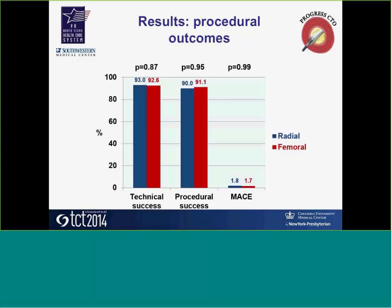More importantly, the MACE rate was not any different. So this is actually a little bit of a point against doing it from the radial, because if you don't decrease bleeding, what's the point of doing it radially? Especially, I will show you the next slide. My point is that you need to have the skills of doing it radially, even if you want to stick to femoral, because a lot of times you can't do it femorally. And we have all faced a few patients that don't have femoral artery access.